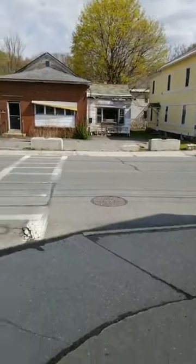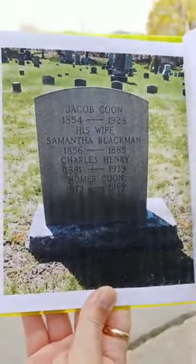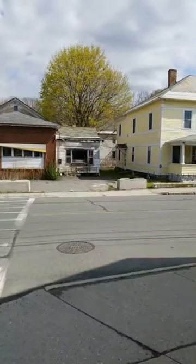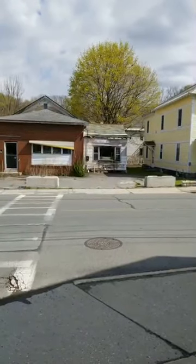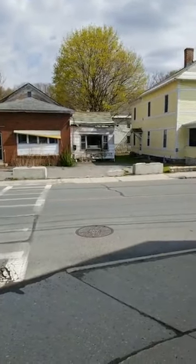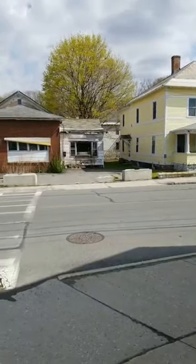So Jacob Kuhn, you can see that's his headstone, in Riverside Cemetery in Egremont, ran a variety store there in the 1890s. Peter Peters ran a grocery store there from the 1890s to the 1910s. And Toffee K. Saroof had a grocery store in that little building from the 1930s to the 1940s. But as you can see now, it's just paved over with asphalt, and there's really no remaining evidence that that building ever existed. The address for that was 109 River Street.